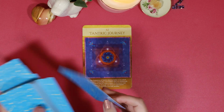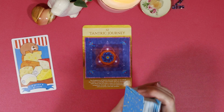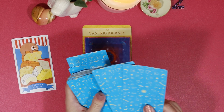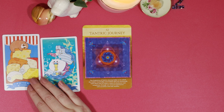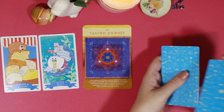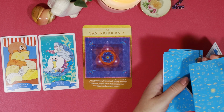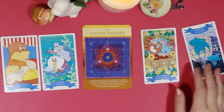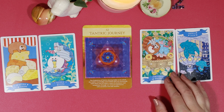Is that the set? Okay, 7 of coins. I was laughing because this little guy looks like he binged on this cheese here. We got Queen of Cups. Okay, there we go. More self-care. Ooh, 5 of coins, and then 7 of swords.